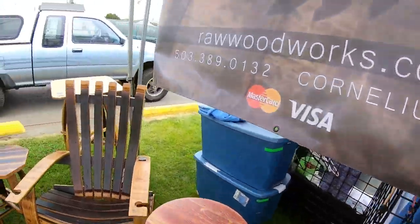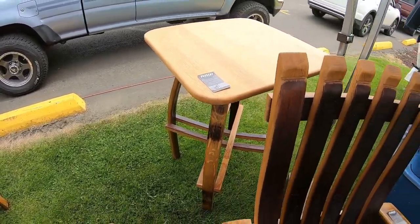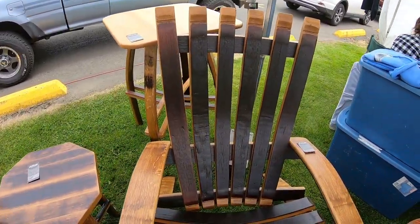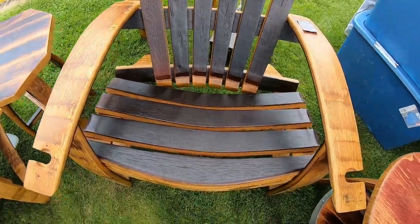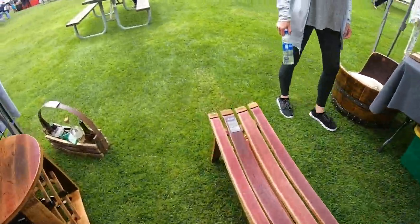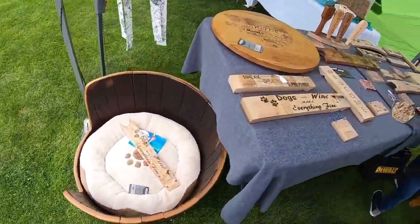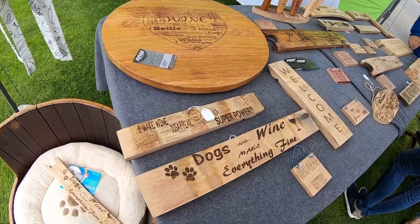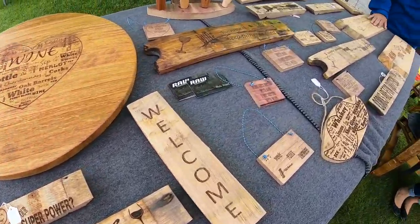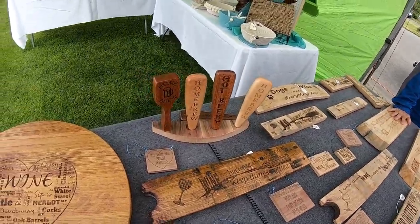Waterfall? I love that table. Look at the little bar. Whiskey bar. We have ottomans that go with the chair. Amazing. It's like how the delivery is like. She's pointing at stuff. I know that. It's a furniture. It's a free world.